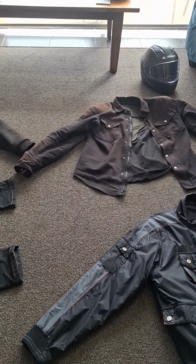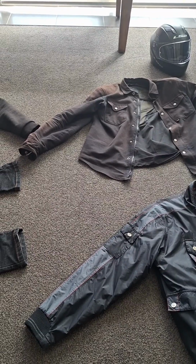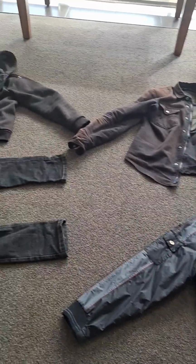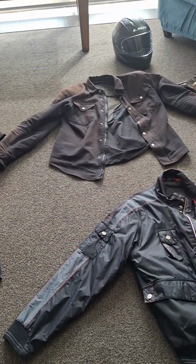Just thought I'd do a little bit of a rundown on some of the gear that I've been using for my rides. It's sort of March now here in New Zealand, and it's starting to get a little bit cooler. I've been riding over summer.